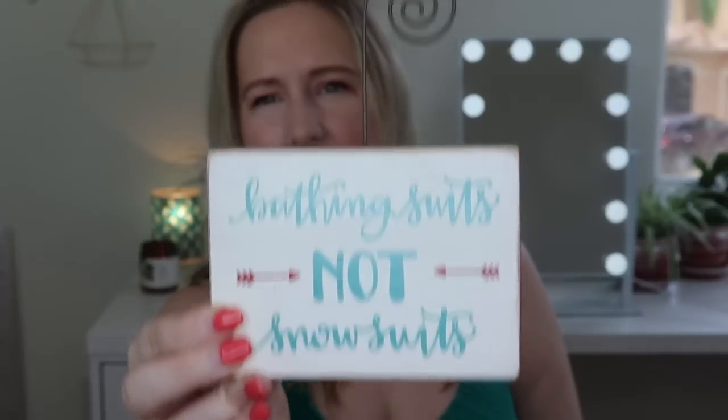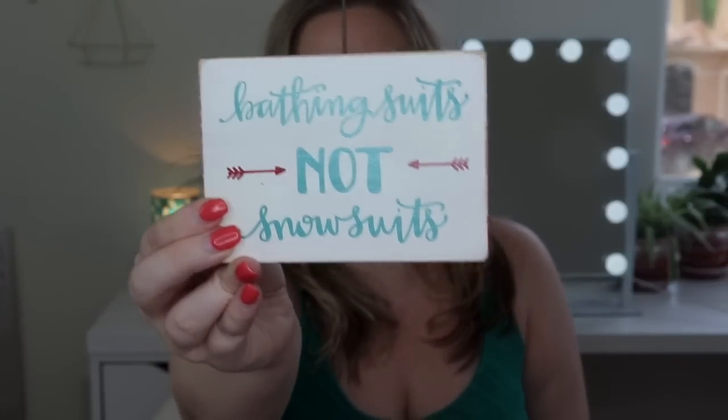And this is what I first saw and I was super excited about. I need more decor in my place, and any sea-inspired decor is perfect for Florida, right? So this says bathing suits, not snowsuits. This is by Primitives by Kathy. And it was made in May. I love how they give the information, but isn't this so cute for Florida? I feel like this is such a Florida thing. Bathing suits, not snowsuits. Yeah, no snowsuits here.